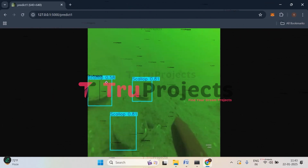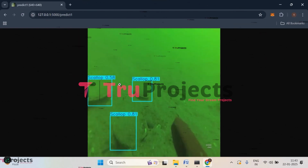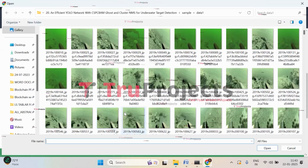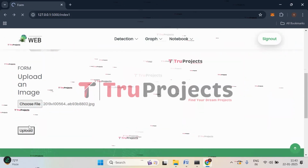Here three scallops are detected and they are highlighted in a blue color bounding box. You can observe a class label of scallop is given and a probability score is also given. The probability score is nothing but the confidence level of how accurate the detection is. So let's get back and try uploading some more images. So now let's upload this image. Click on open and now upload it.